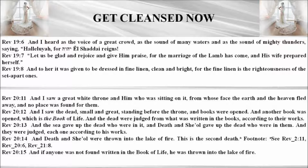Seems like we just keep circling back around to this. Revelation 19, verses 6 through 8. And I heard, as the voice of a great crowd, as the sound of many waters, and as the sound of mighty thunder, saying, Hallelujah, for Yahweh El Shaddai reigns. Let us be glad and rejoice and give him praise. For the marriage of the Lamb has come, and his wife has prepared herself.